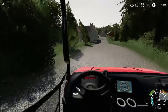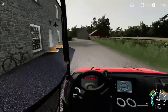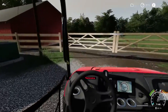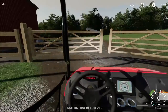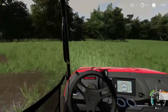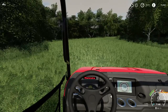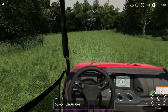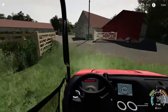Here we are back home. But yeah, for £17,500 you can't go wrong. So I'll open the gate. And we'll drive onto the grass. And we'll disconnect the trailer. There we go, and we've finished with the Mahindra today, so I'll park it back up in front of the house.